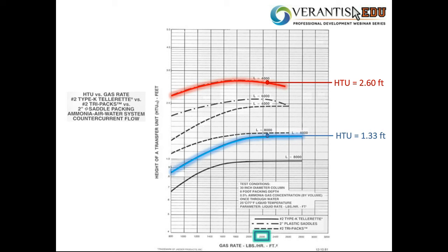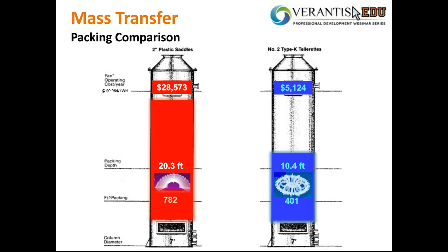At the same conditions, the HTU value for the filamentous packing is 1.33 feet, or almost 50% less. So to compare these two in operation, this specific example requires an NTU of about 7.8 to achieve 99.7% efficiency. So that would be the same for the tower on the left or the tower on the right. But when you multiply the NTU by the HTU, it results in the packing depth shown.